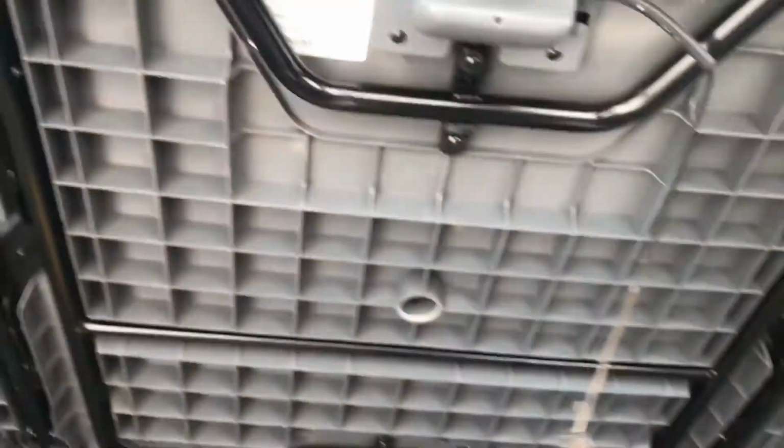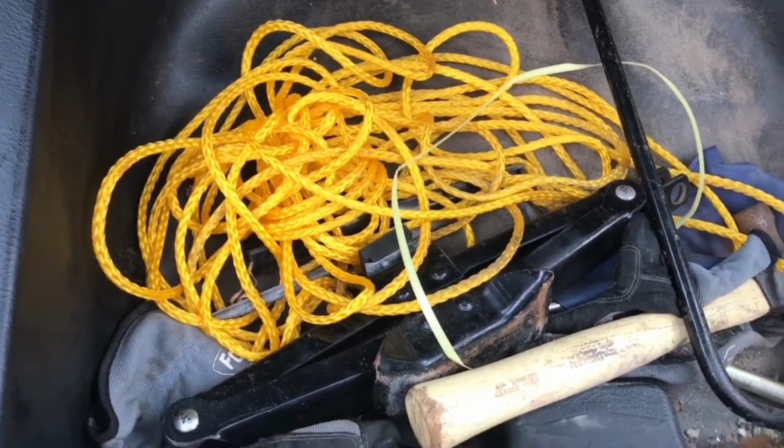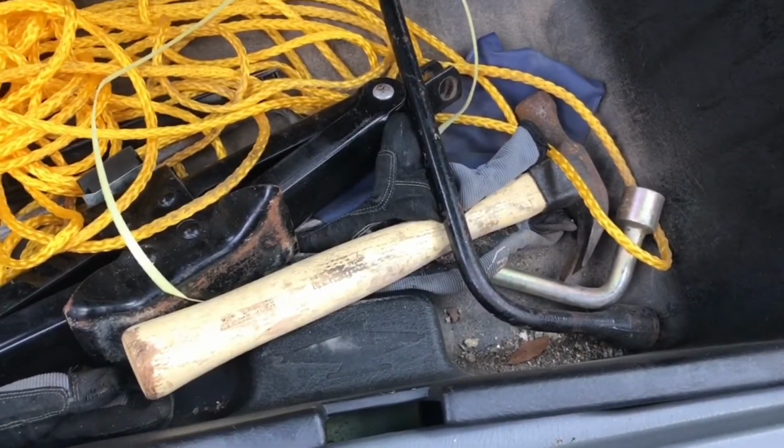Shout out to anybody that knows what that is. We got some tie 'em up rope. We got some, what we got here? That's what happens when you drop the device.